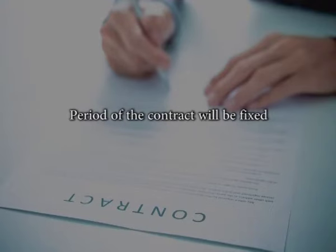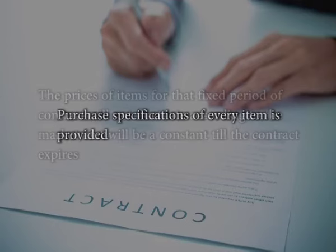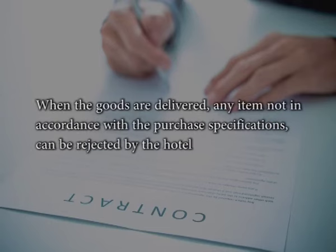In general, a contract covers the following important aspects of purchasing suitable to both the parties, buyer and the supplier. Period of the contract will be fixed. The prices of items for that fixed period of contract will not fluctuate according to the market but will be a constant till the contract expires. Purchase specifications of every item is provided. When the goods are delivered, any item not in accordance with the purchase specifications can be rejected by the hotel.